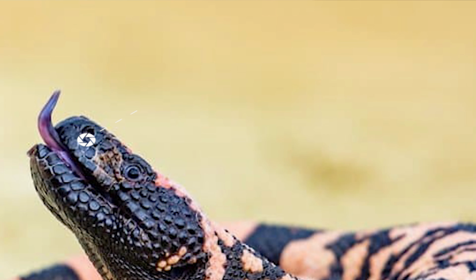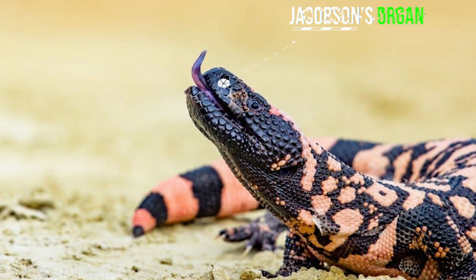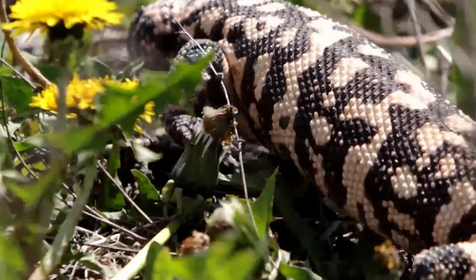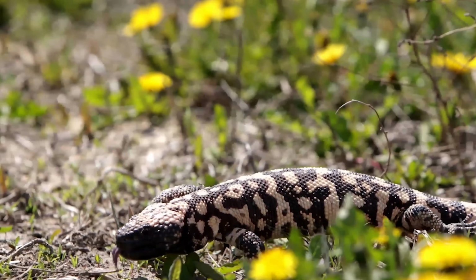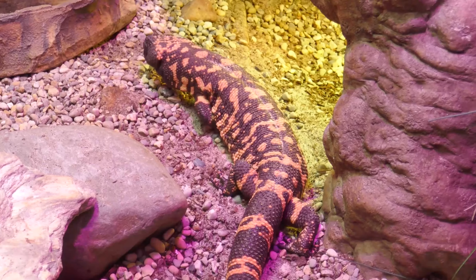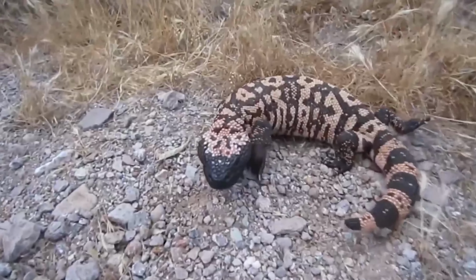It possesses Jacobson's organ, which helps it scent prey in the surrounding area. This video shows how a Gila monster keeps searching and sensing its food with its tongue and finally attacks a rabbit it smells through its tongue. These efficient abilities of a Gila monster make it stand out in the wildlife.